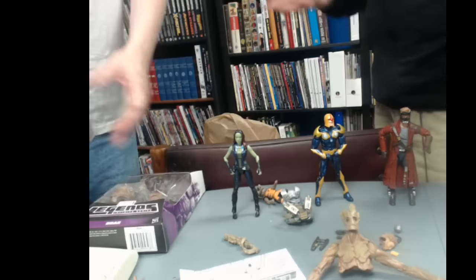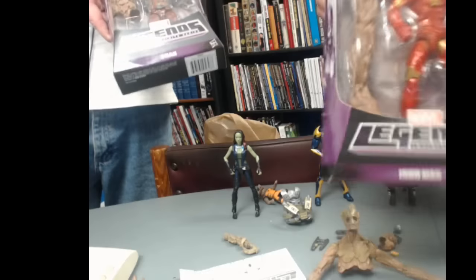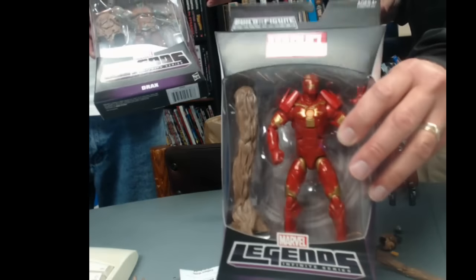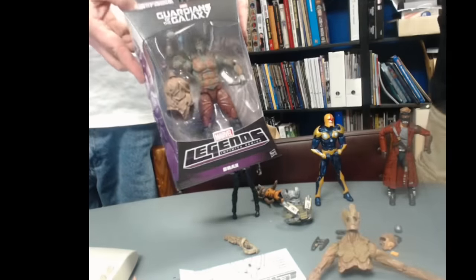All right, so next, you've got the Iron Man, which is based off a comic. The newer Guardians of the Galaxy series, when it started, had Iron Man in this kind of space suit. And then I'm going to open up Drax.